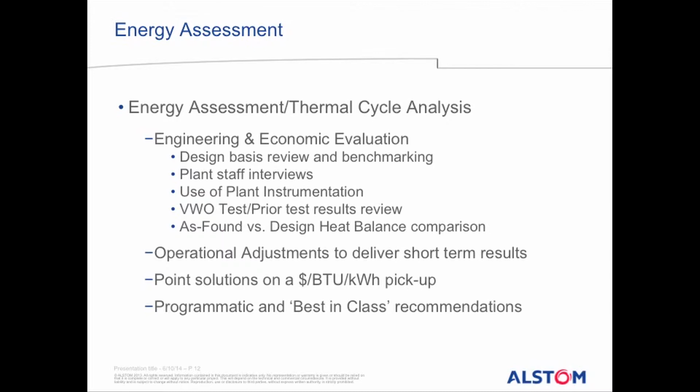We need to look at results, design heat rate comparison. I'll talk a little bit more about that in a minute. Then operational adjustments to get some short-term results. And then find solutions that really amount to dollars per BTU per kilowatt hour. Because at the end of the day, we have to be profitable. We can't just do these things.